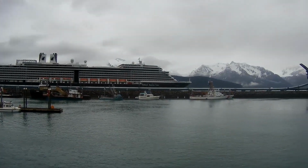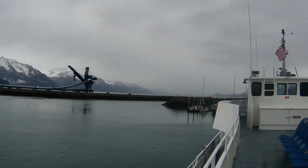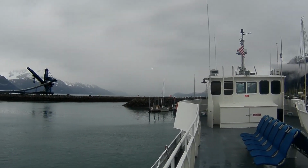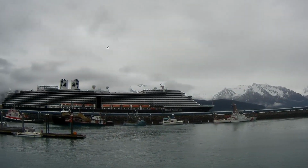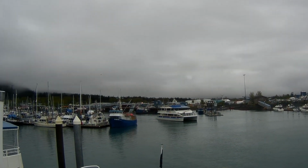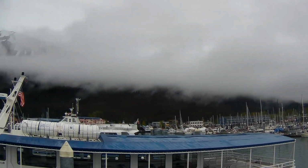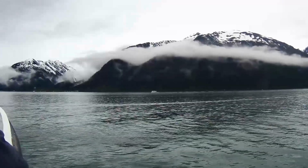Okay, so this was a view as we boarded the ship there in Seward. Just a quick overview of what the harbor looks like. You can see, looking at the clouds, we had a pretty cloudy day. That's a Holland America ship docked where our ship would be docked the following morning when we woke up. There was quite a bit of weather in the area, and as you'll see during the video, we're going to run into quite a bunch more of it.